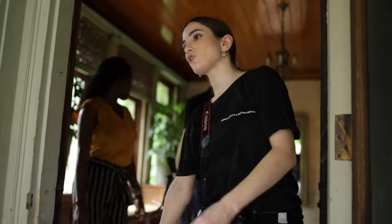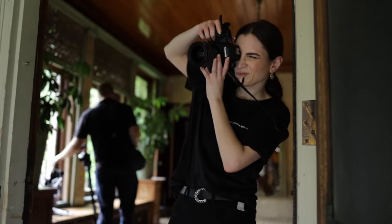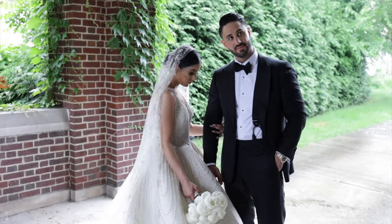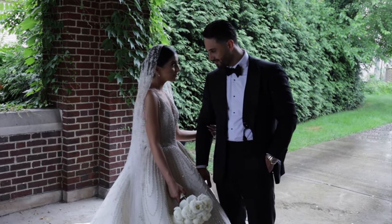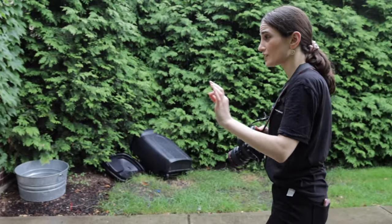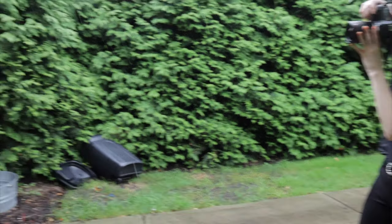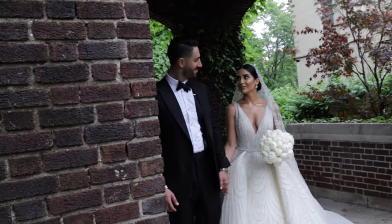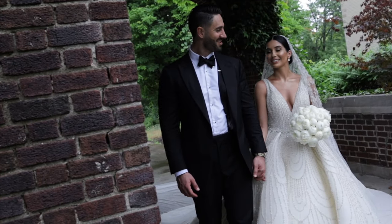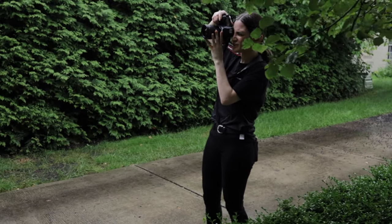Just kind of maybe holding hands, yeah, like that. Yes, beautiful. Ali, hand in pocket. Looking at each other, yes, that's gorgeous. Pretend that you're walking out, looking out this way, and take a step. Great job. And looking at each other, gorgeous. Good job, guys. Stay right there. And looking out this way, both you guys right here. Remember that shot from your engagement session, what we did?